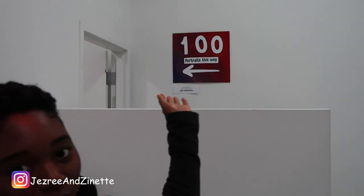So basically, I might be a little wrong on the details. She did this thing for 100 days. She made sure every day she created a piece of art. And the culmination was her birthday this past summer. So we were looking through 100 portraits.